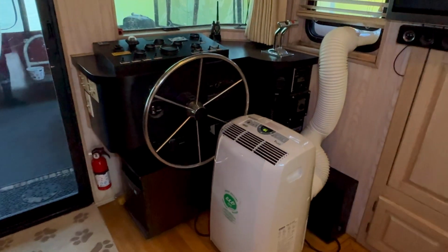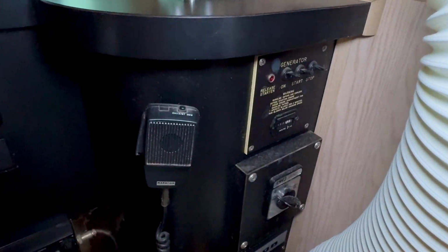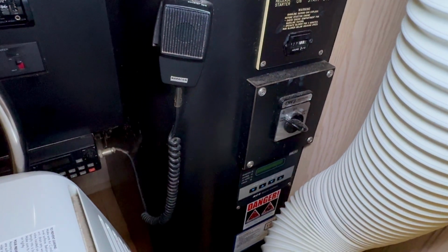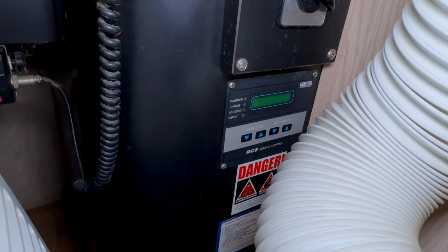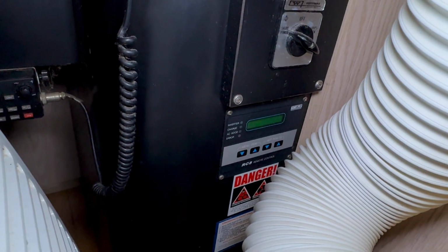So here's our lower helm station. We've got remote start for a generator. It's going to be an 8.5 kW Westerbeke generator. More on that a little bit later when we make it to the back of the boat. Also got your transfer switch to go from shore power to generator power, and just below that's going to be your display for a Trace inverter.